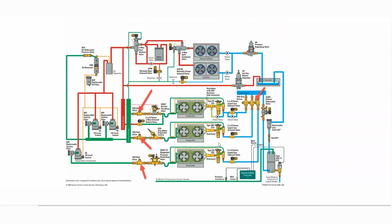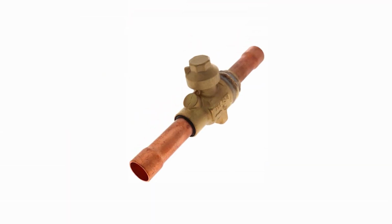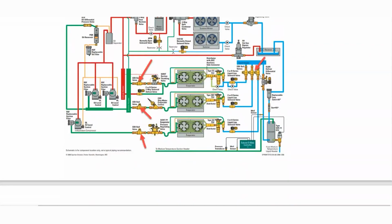I'll do it. So I just labeled this one ball valves because the name of the valve is going to dictate wherever it's actually placed. The ones over on the green side are going to be your suction line ball valves. The ones on the blue line are going to be your liquid line ball valves. You can have ball valves all over a rack. Really, whatever line it's connected to, that's what you'll refer to it as. That one is a liquid line ball valve. That one's a discharge line ball valve.